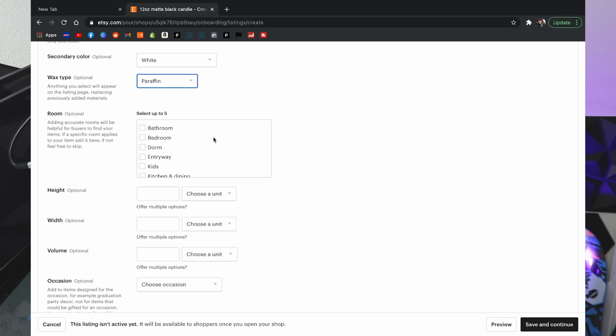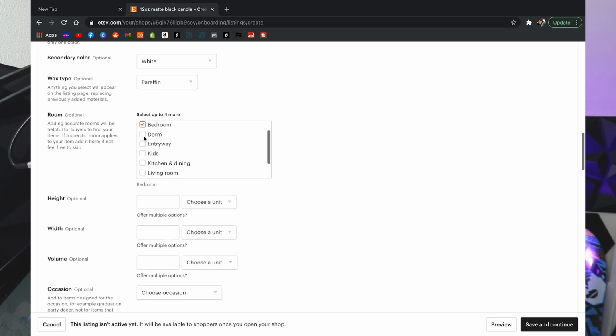And it's gonna give you some options on adding rooms. Accurate rooms will be helpful for buyers to find your items. If a specific room applies to your item, add it here. If not, feel free to skip. So we're gonna go ahead and do bedroom, living room, and you can select up to 5. So we're gonna do bathroom, kitchen dining, and then we're gonna go ahead and add entryway. Just kind of hit all areas of the house.